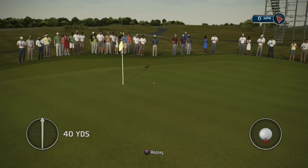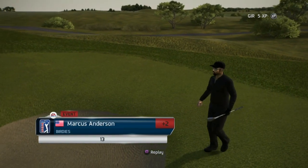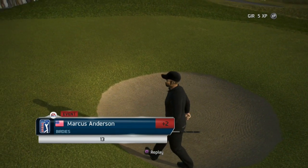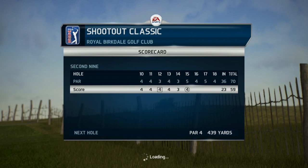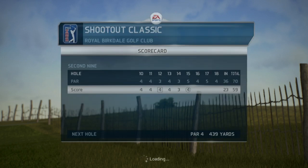And couldn't have thrown it up there any better. After that approach. Well played, well played. And he would tap in for the birdie after a couple of pars.